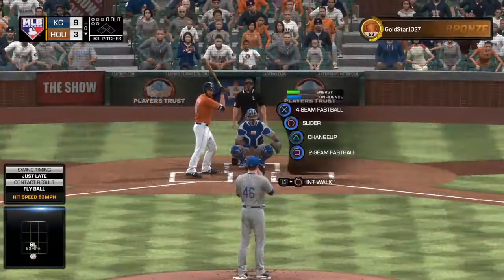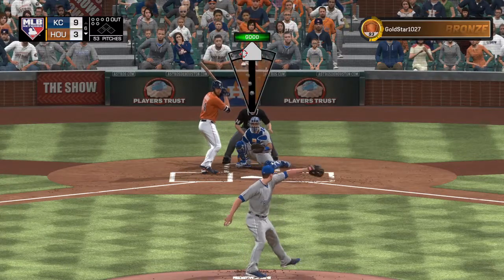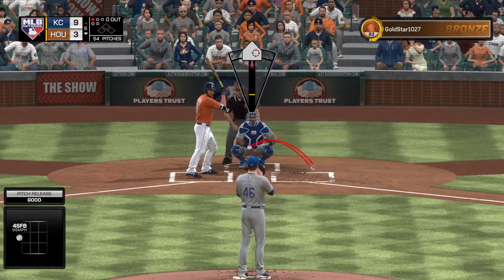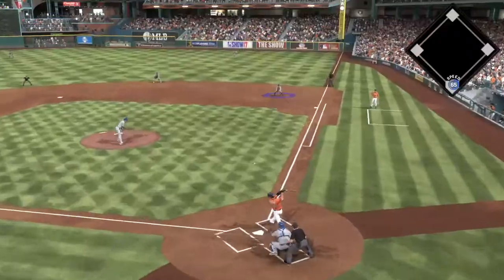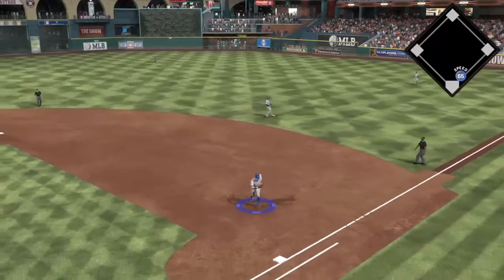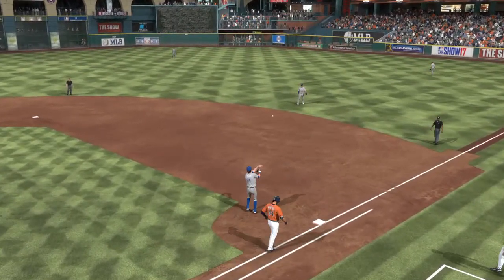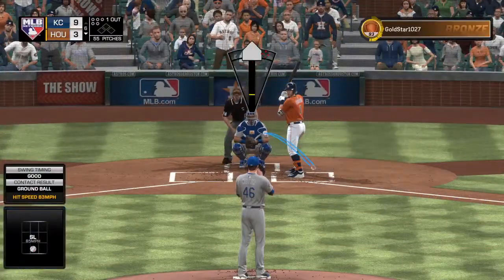Into the box, Eric Hosmer. He'll try and do what he can to work toward cutting into this big deficit. And he takes ball 1. This is on the ground over to first. And he'll step on first for the out. 3 unassisted. Digging in and looking for more, Carlos Correa.